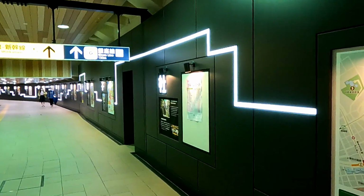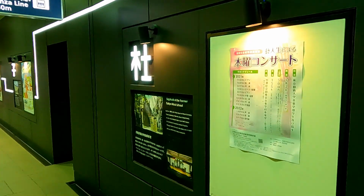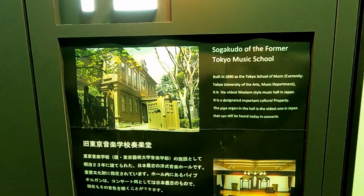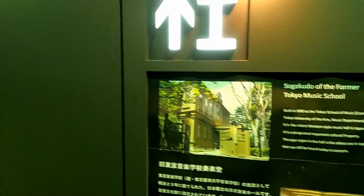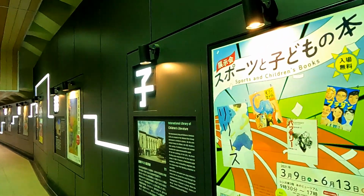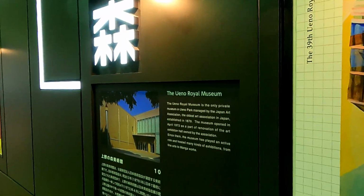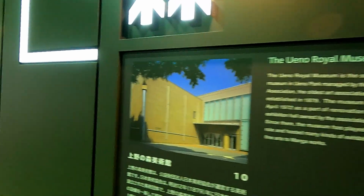And these are places that you can visit in and around Ueno Station. So it looks like the first one here as I walk by is the Tokyo Music School, Sogakudo of the former Tokyo Music School, I should say, as the sign says there. And as we go along, you can see the International Library of Children's Literature. And every one of these is in Japanese and English, so it does show you a bit of information. The Ueno Royal Museum.